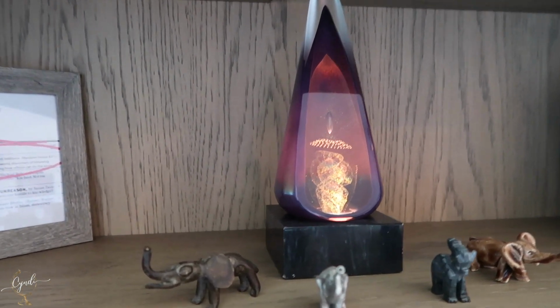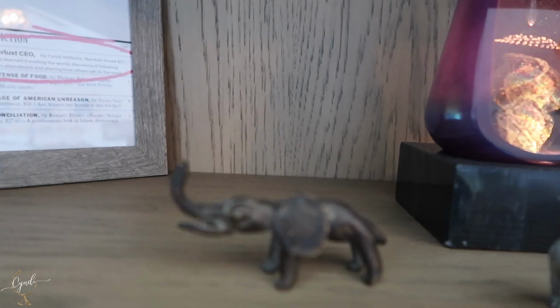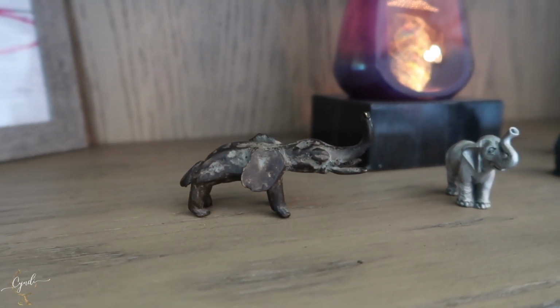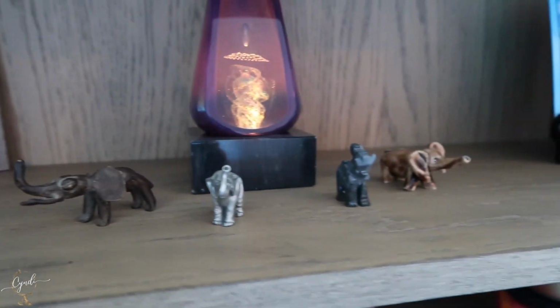It has a great little home. And then I have my little elephant collection. Fun. So this one has a cool story. This one was actually made in Africa, and it was sourced from some of the same galleries and areas where they created stuff for the Black Panther movie. So my little son thought that was super cool. So he made the collection for sure.